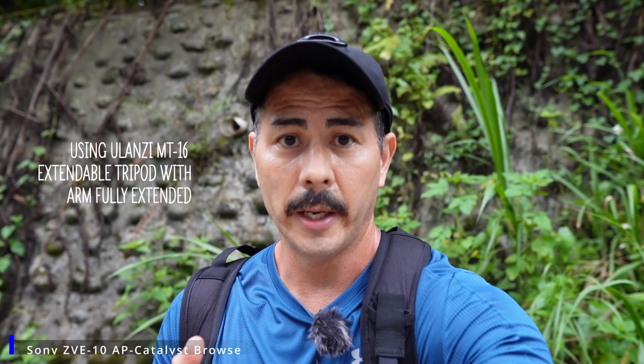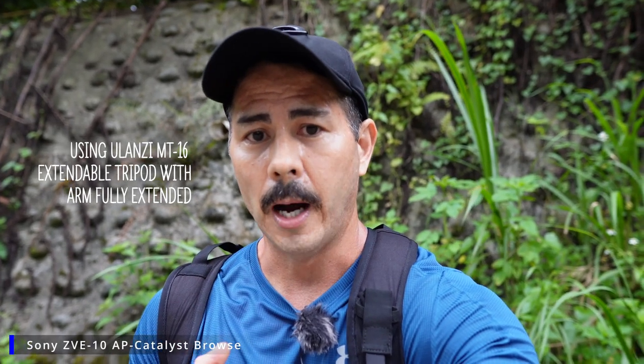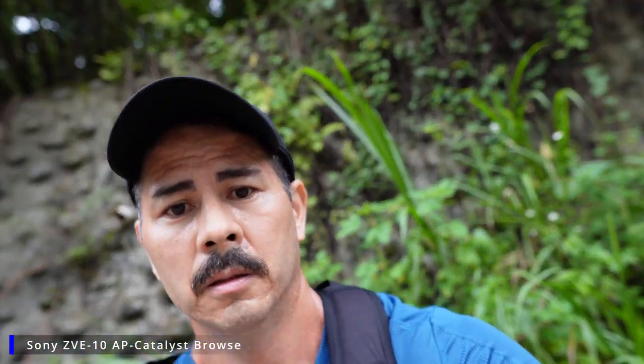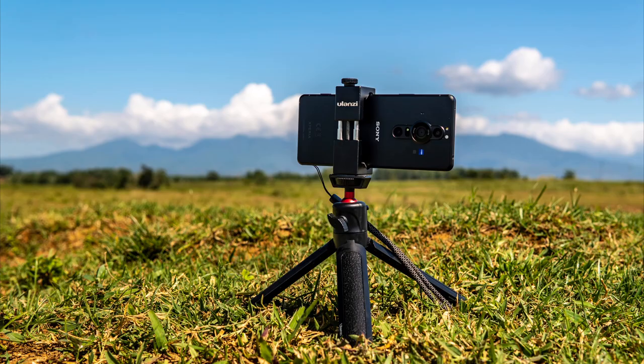The tripod, or the handheld grip I use for the ZB10, is the Ulanzi MT-16. Now, this has been promoted heavily on YouTube as a really good tripod. It is rated for DSLR cameras, smartphones, and action cameras according to their website. But what I noticed during this hike is I wasn't confident with it being secured to my camera, and throughout this hike, I did complain frequently that I thought it might fall off of it.